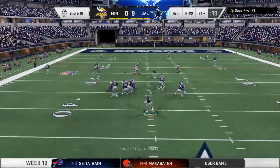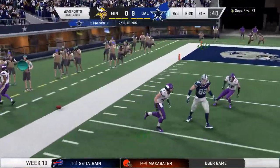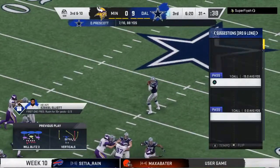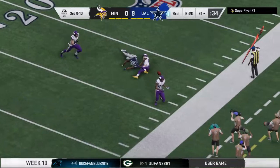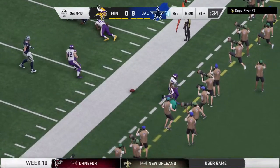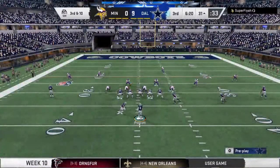They'll try to throw now. Prescott. And that's going to be incomplete. A lot of contact, no call, and it's third down. We've seen good cover skills on display throughout this game, really from both teams. And there's another nice example there of them making it difficult to complete a pass.